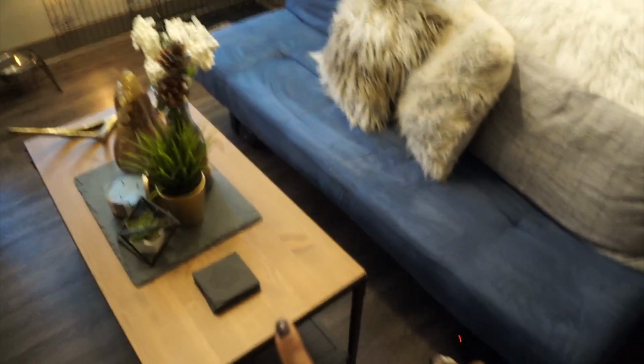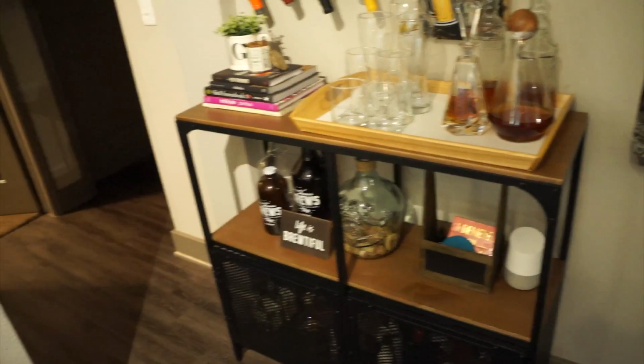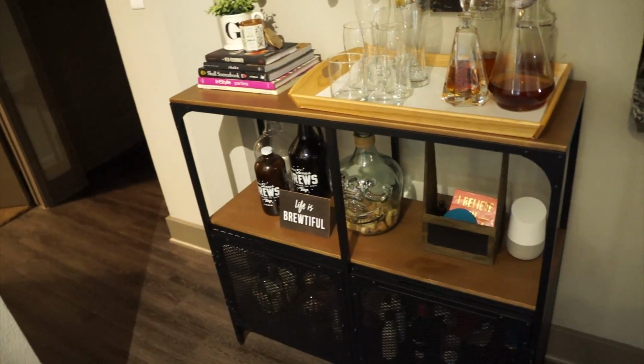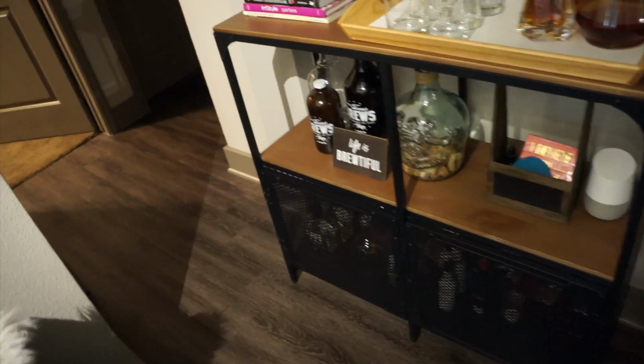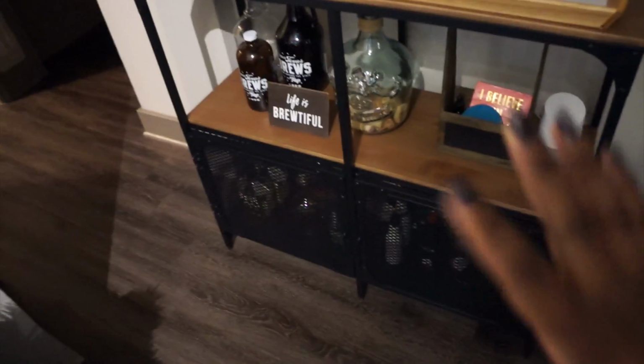Then we also updated, because I can't remember the name right now, but I'll totally insert it in the video and also link these tables down below. We also got this shelving unit, the same exact style, and this is what we're using as our bar cart. This is my fiance's little area.